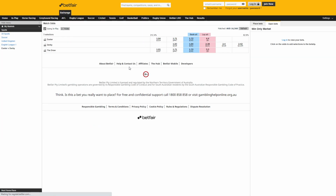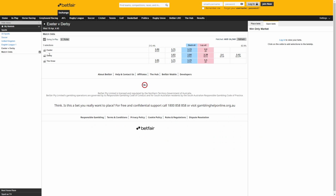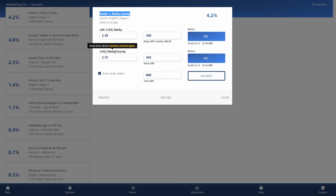Here it is. And so you can remember that we were laying Derby here. So we go to the line here for Derby. You can see there's three outcomes: a win by Exeter, a win by Derby, or the draw to occur. And we can either back a particular outcome or we can lay this outcome here. And so the RebelBetting software was recommending that we back it with Betano, which means that if Derby wins the match, then this bet will succeed and come off. But if Derby doesn't win, i.e. if there's a draw or if they lose, then this lay bet here at Betfair will come off.